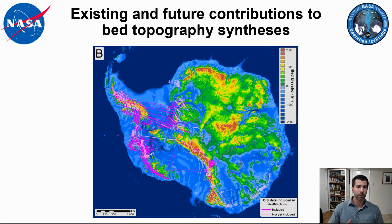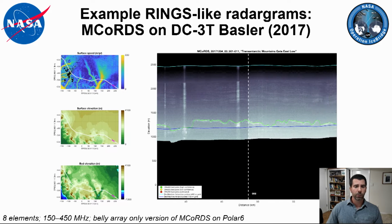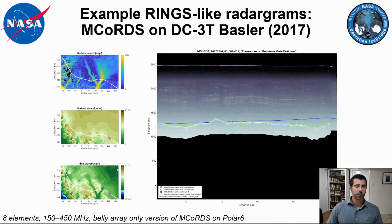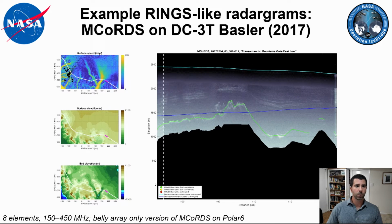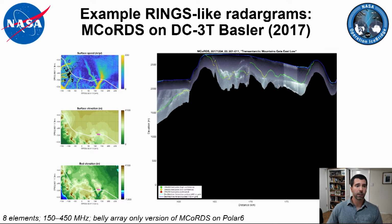Eventually, all of those data are now available through the end of IceBridge for all of the Antarctic campaigns. Not yet the case for the Arctic campaigns. My apologies. So very briefly here, I'll just run through a couple different radargrams, just illustrating some of the different sounders that were deployed.